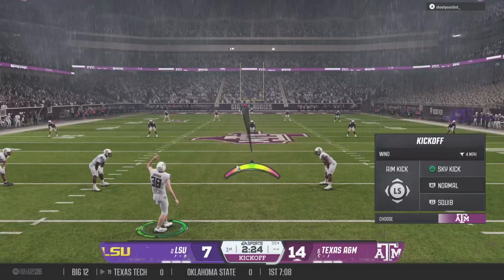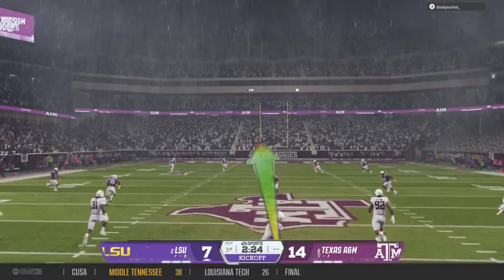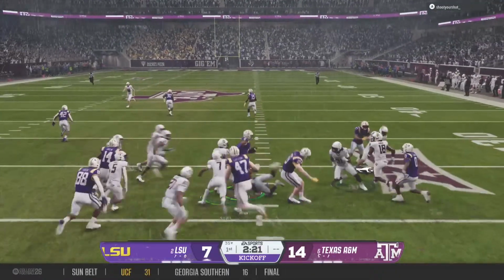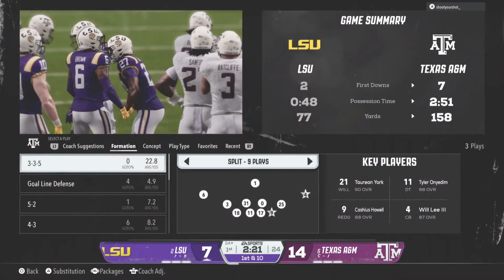Scoring that touchdown. Now the kickoff team out there to kick it away. Fielded in the end zone. It's Brown. Not much on the return. They'll stop him at the 24. Good coverage.